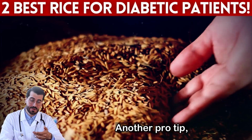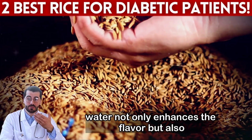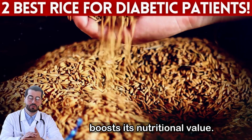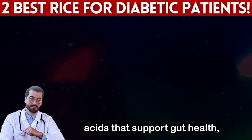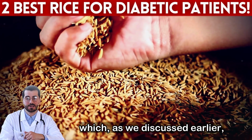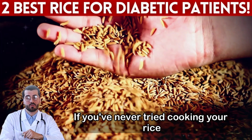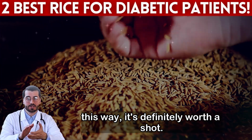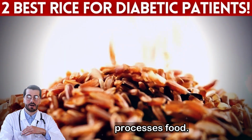Another pro tip: cooking GABA rice in bone broth instead of water not only enhances the flavor but also boosts its nutritional value. Bone broth contains collagen and amino acids that support gut health, which, as we discussed earlier, plays a huge role in blood sugar regulation. If you've never tried cooking your rice this way, it's definitely worth a shot. Small changes like this can make a big impact on how your body processes food.